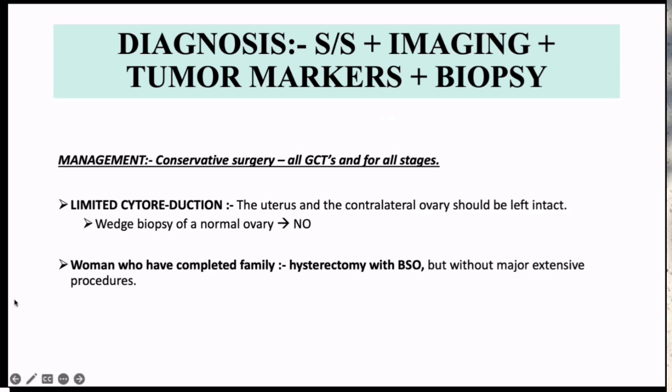If the patient has completed her family, then you remove the uterus and both ovaries. But you need not remove the lymph nodes, you need not remove the adjacent peritoneum, and you need not do a biopsy of a normal ovary. You just remove only the affected ovary. The other one is left as is; you do not even send it for biopsy.